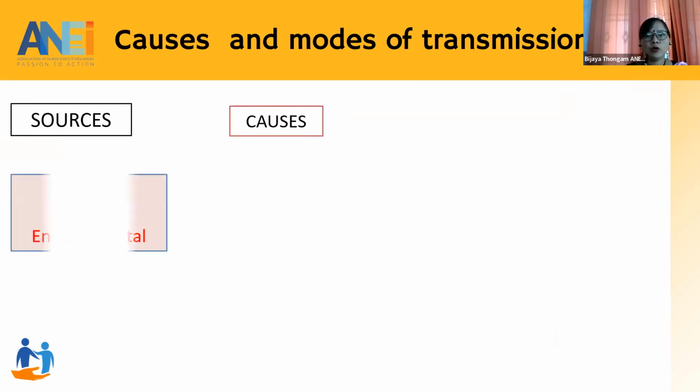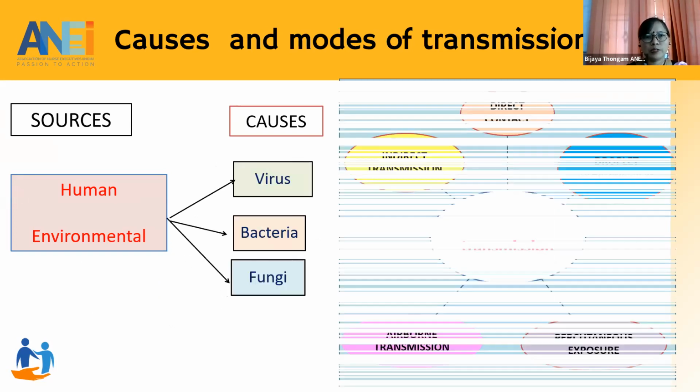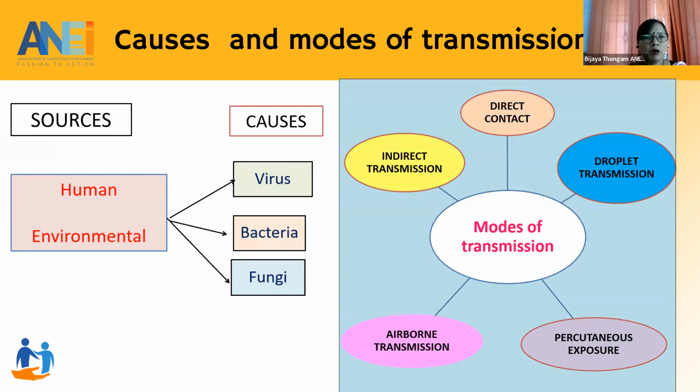Now let's see the causes and the mode of transmission of healthcare associated infection. The sources of healthcare associated infection can be from human sources or from environmental sources. When we talk about human sources, it is nothing but those infectious agents which are from the patient, from the healthcare workers, or from the visitors. Whereas the environmental sources can be from the food, the water, the medication, or the IV fluids, etc. And this healthcare associated infection is caused by viruses, bacteria, and fungi.